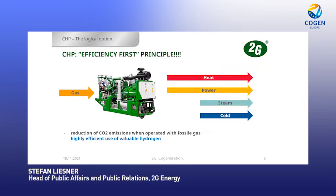I'd like to start the content of the presentation with this little sheet. I guess everybody in the audience knows what a CHP is. You put gas in and you get heat, power, and maybe steam or cold out. This is just a basic slide, but why do I mention that? As was already said before, efficiency first is one of the cornerstones of the Green Deal and the Fit for 55 package, and CHP in itself is efficiency first. It doesn't matter if you have a CHP driven on natural gas, which is already now contributing to a reduction of overall CO2 emissions, but also when it comes to the use of hydrogen or biomethane in terms of the value of the gas.